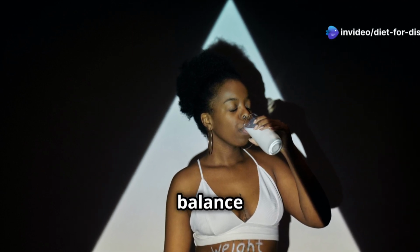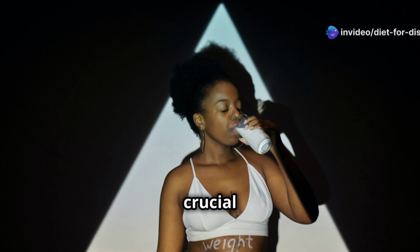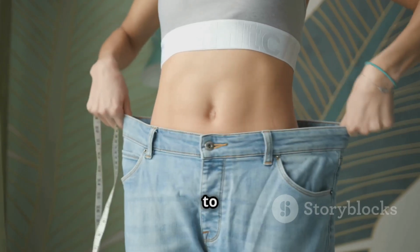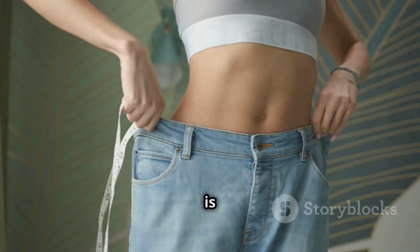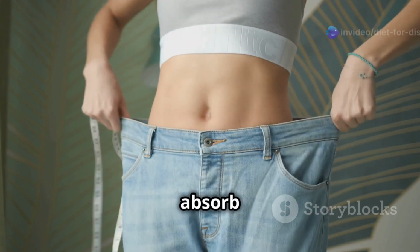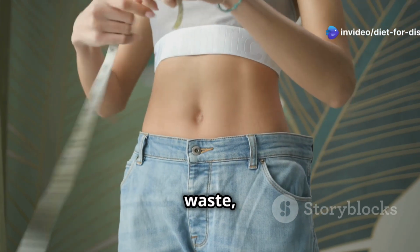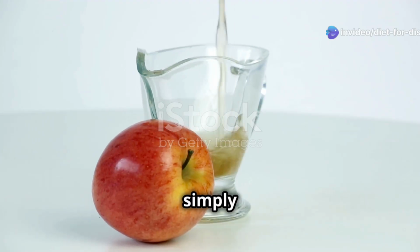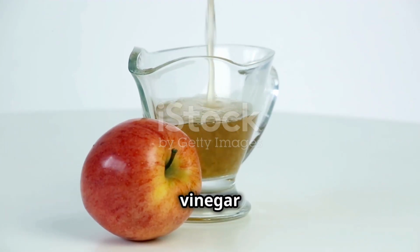These probiotics help balance the bacteria in your gut, which is crucial for digestion and overall well-being. And a healthy gut is key to effective weight loss. When your gut is in good shape, your body can better absorb nutrients and eliminate waste, making it easier to shed those extra pounds.